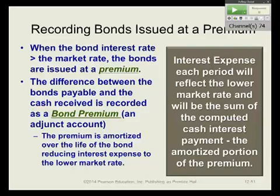So let's say, again, I have a market rate of 10%, and the bonds are going to be issued at 10%. Then I'll be in equilibrium. What would happen if the market rate is higher? If the market rate is something like 11%, but my bonds offer 10%, the bonds will sell for what is known as a discount. And the discount is a price below par.